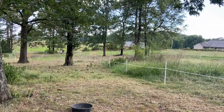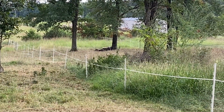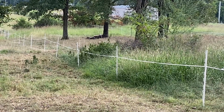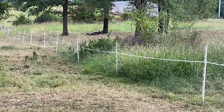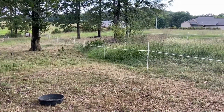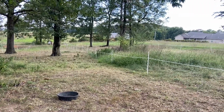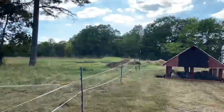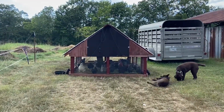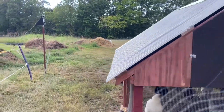Also, exciting news, you can't hardly tell, but the babies are out today. I put the babies out and left the mamas in today so the babies could get out and get some grass. And I've been doing that off and on for short bursts, like half days, to get their rumens used to fresh grass again. And then today they get to go out all day.